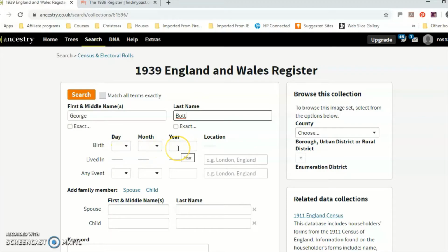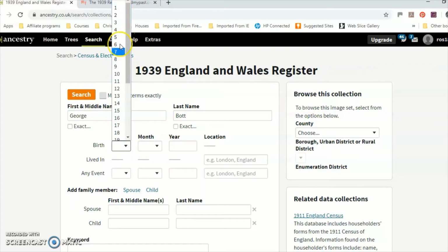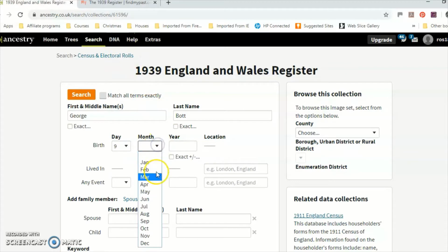Now, on the 1939 register, unlike all of the census records so far, you can put in an exact date of birth. In the other census records, it's just a year, certainly up until 1911. I don't know what the later ones will be like. But on the 1939 register, it does show the exact date of birth. So if you know the exact date of birth, it is quite useful to enter that. And I do know that he was born on the 9th of July, 1876.